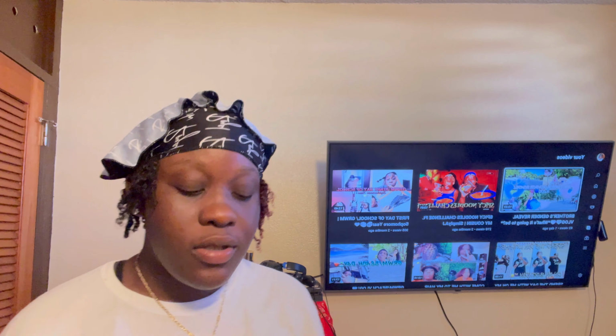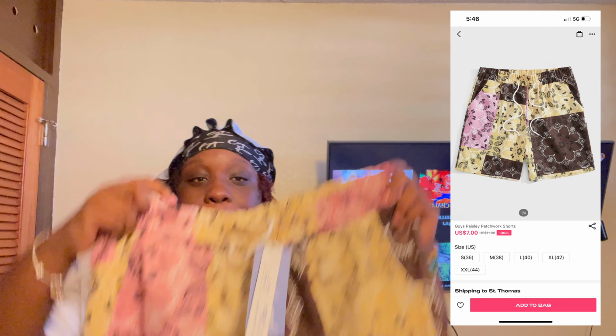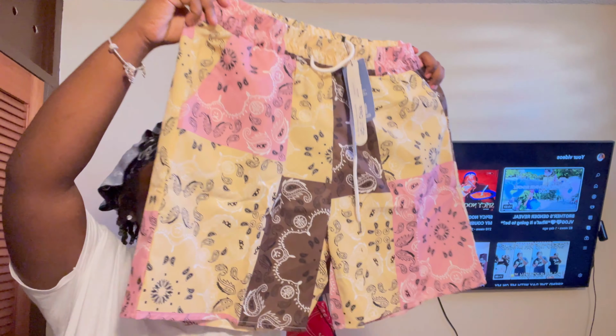Because all of this is from ROMWE, I ordered all of these from ROMWE. This says Shein on it, I guess it's whatever. I ordered all of these off of ROMWE, and it took at least, probably two weeks max. So I got these. Damn, these look kind of big.